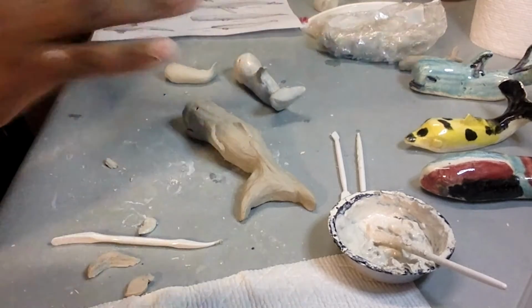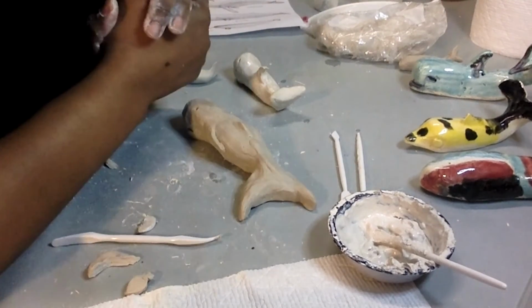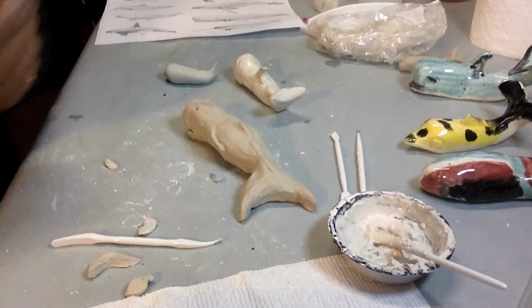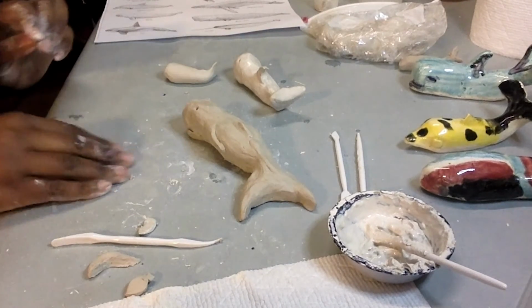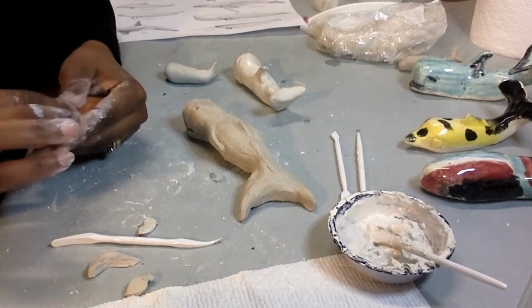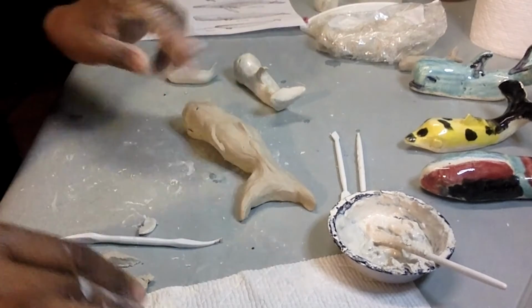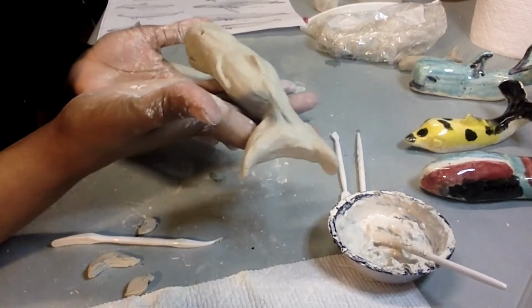Okay, so you decide how you want to paint it. And you can paint it with acrylic paint. You can paint it with some poster paint, anything like that, because it's not going into the kiln. So you let it dry and then you paint it in, and then you have it. You have your clay.